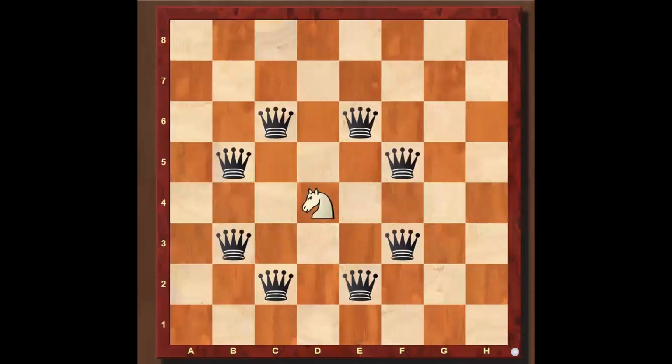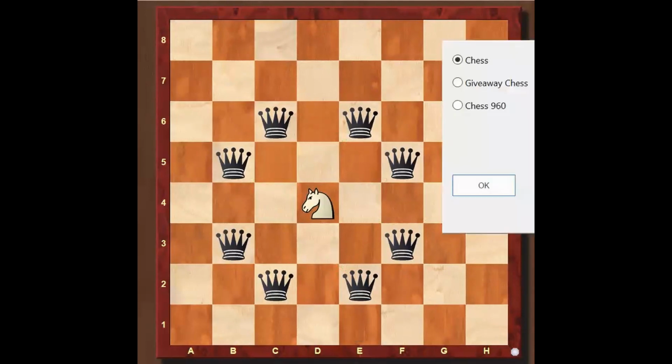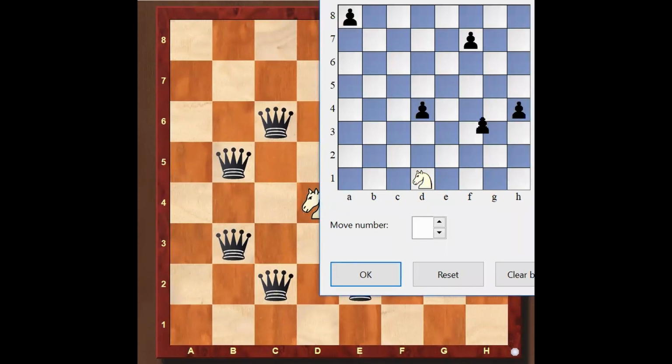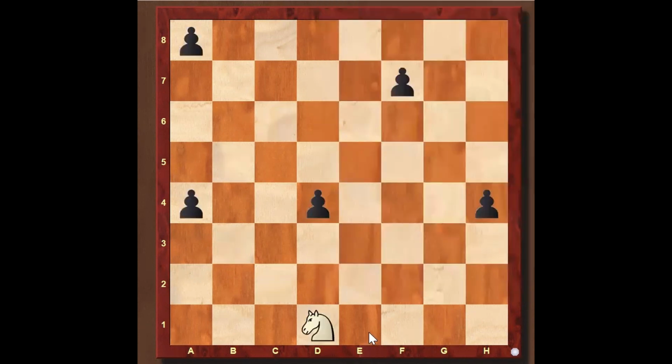Let me set up something to show how to practice the movement of the knight. I'll show a very simple example, and that will be very helpful in getting proficiency in the movement of the knight. So I'm just putting a few opponent's pawns here and there, and we have one knight. And now what I want you to do is take your knight and capture all the pawns.